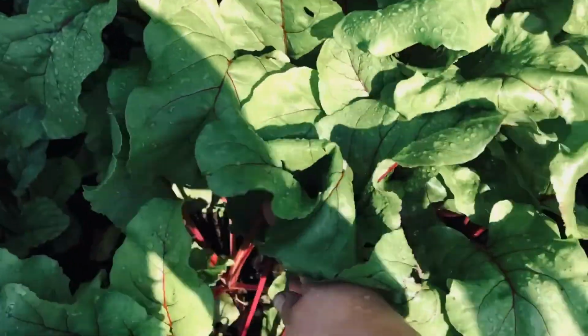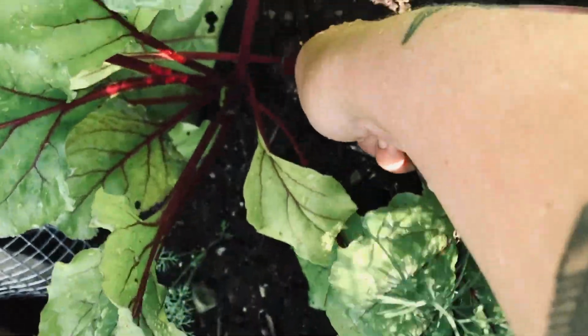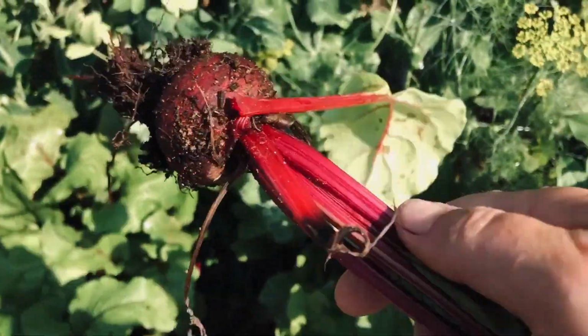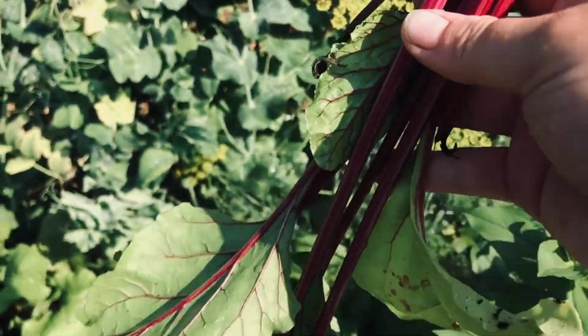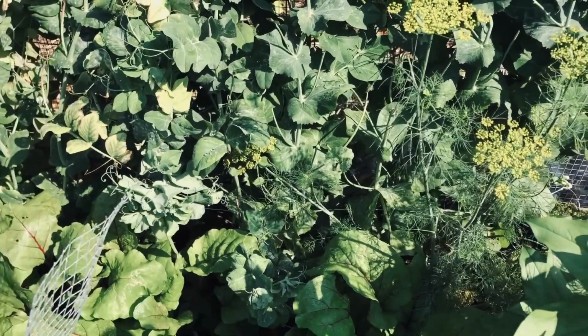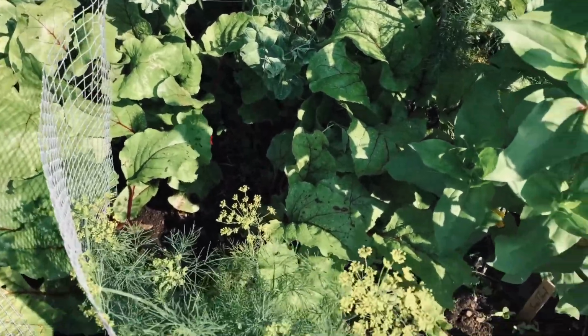Kind of tricky for me to tell. Oh, here we go. I think I'm going to take this. It's not huge, but it's perfect. It will do just fine. Look how gorgeous. I've never actually grown a beet before. I've only been able to grow, well, the beetroot, I've been able to grow very successfully beet greens.